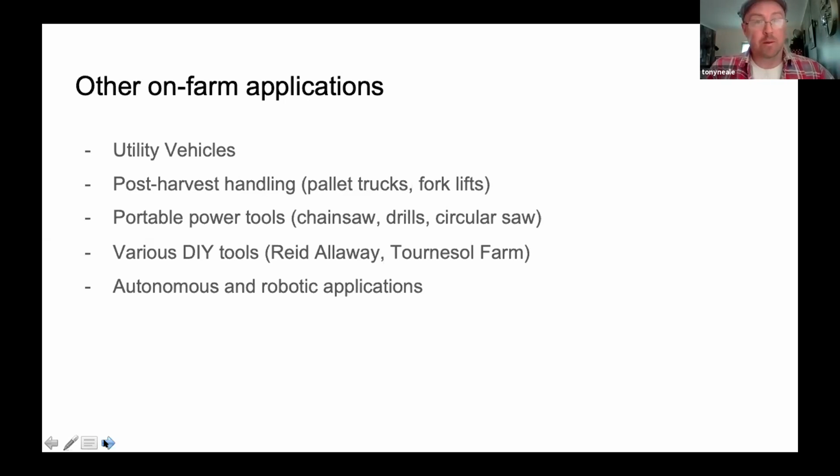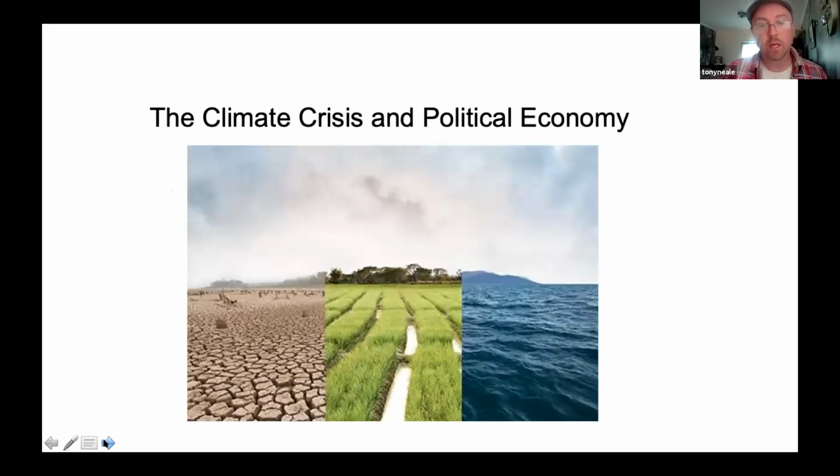And there's a guy, Reed Alloway at Turnasol Farm, who's kind of like a DIY guru on this, so you can maybe find him online through social media. He has a whole bunch of applications that he's trying to do with batteries and electric. And of course, autonomous and robotic applications as well. So that's basically the discussion of what we're doing on the farm.